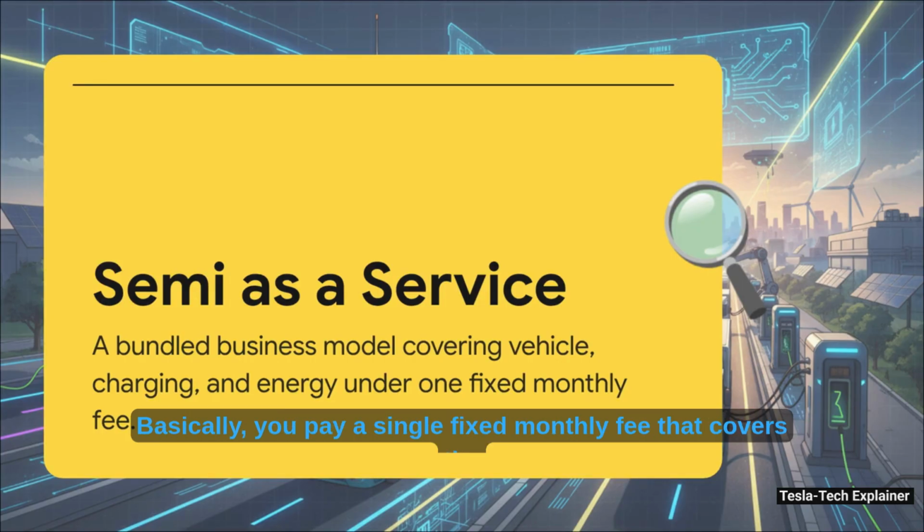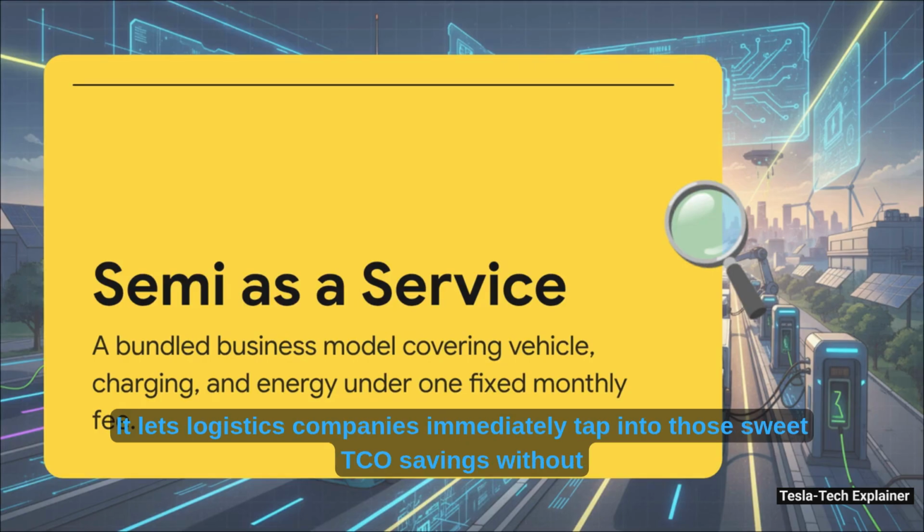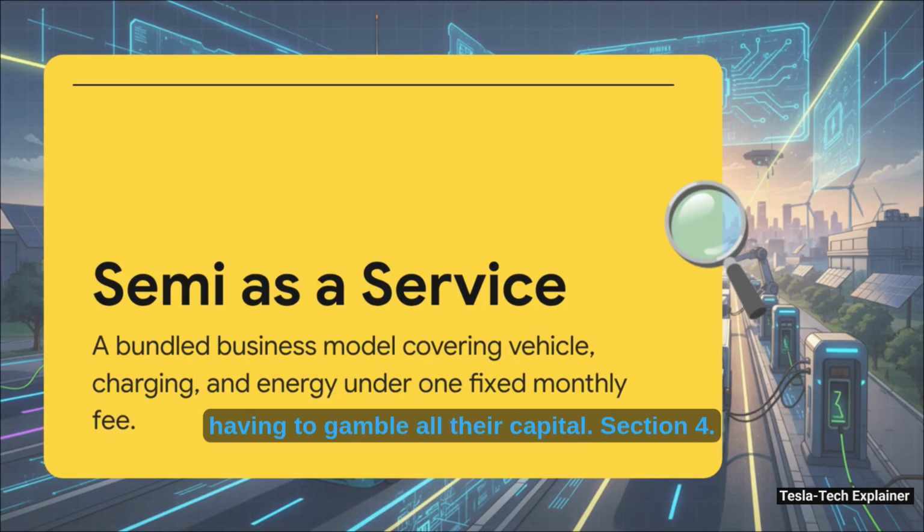Basically, you pay a single fixed monthly fee that covers the whole shebang: the truck, the charging infrastructure, and the energy costs. It lets logistics companies immediately tap into those sweet TCO savings without having to gamble all their capital.